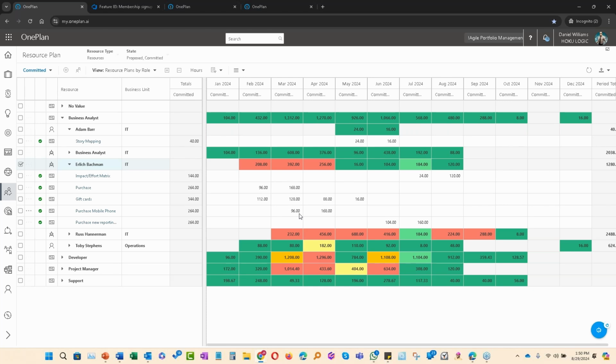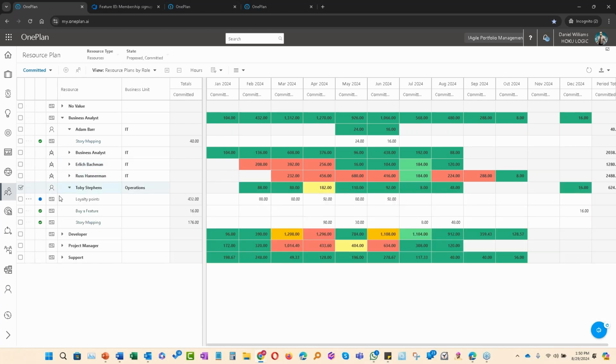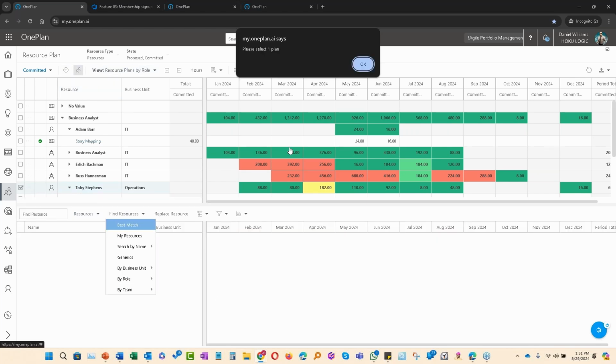Whether it's a project manager or scrum master, they can come in and make a request of a resource, which then gets approved by a resource manager. Here's a proposed resource assignment that has been made to Toby Stevens, and I can decide whether I want to actually commit the resource to it or not. I could also do a search for a candidate that might have availability.